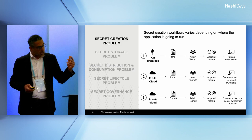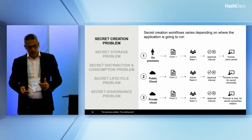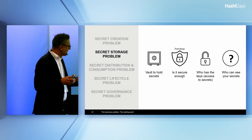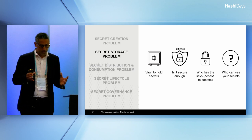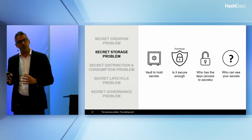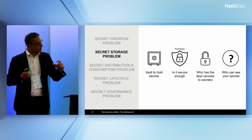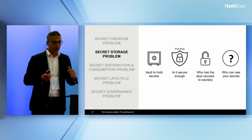So this is the secret creation problem: how does a secret get created in the first place? And then you move to the secret storage problem. Traditionally, we've had certain types of vaults to store the secrets. Then you have to figure out whether the vault is secure enough, and what your applications use to authenticate to the vault to get the secrets out. How do you do that?